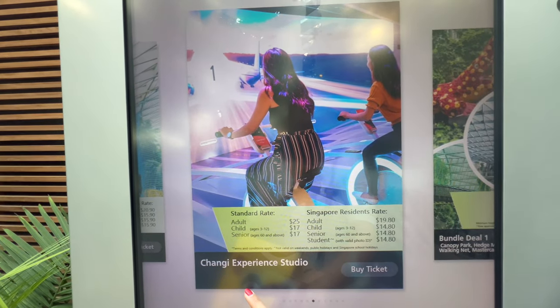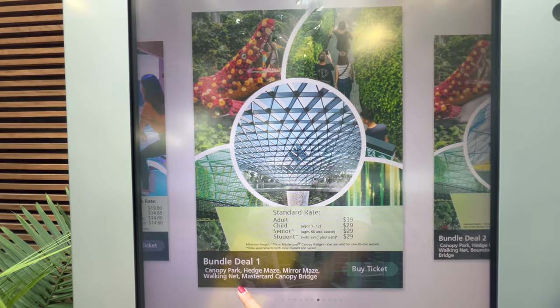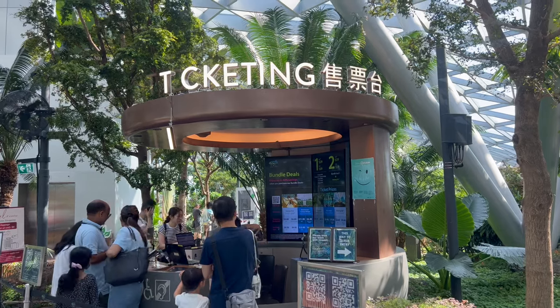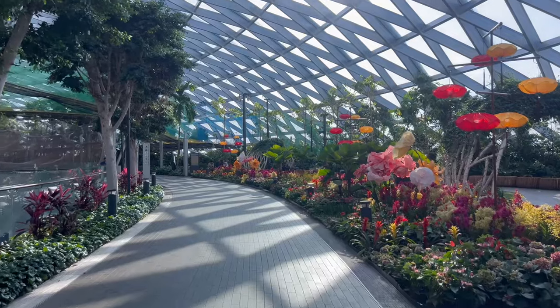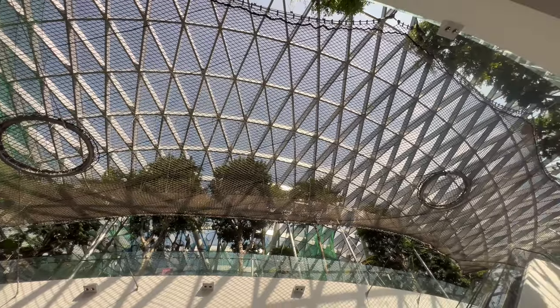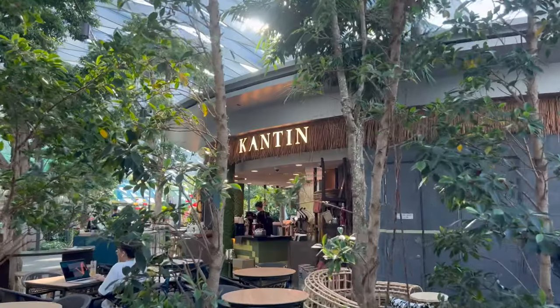Changi Experience Studio. Then they also have bundles if you want two attractions. So yes, you can buy the tickets here, or at the ticket booth over there, or you can purchase online. There are also many eateries and bars. There's really so much you can do here in Jewel.